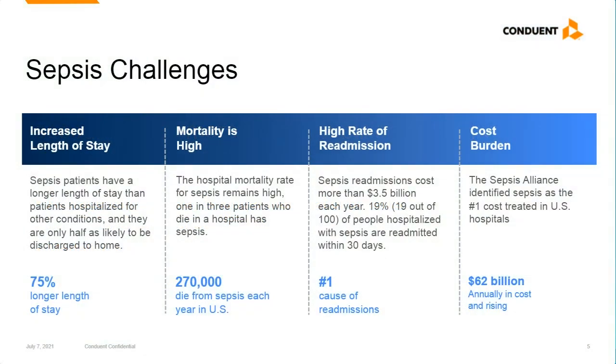Sepsis patients have a 75% longer length of stay, and approximately 270,000 patients lose their lives to sepsis. 1 in 3 patients who die in a hospital setting have a sepsis diagnosis. Sepsis is the #1 cause of readmissions in the United States. 19% of sepsis patients are readmitted within 30 days. According to the Sepsis Alliance, sepsis is the #1 cost affecting U.S. hospitals. Sepsis accounts for $62 billion of healthcare costs annually, and it continues to rise year over year.